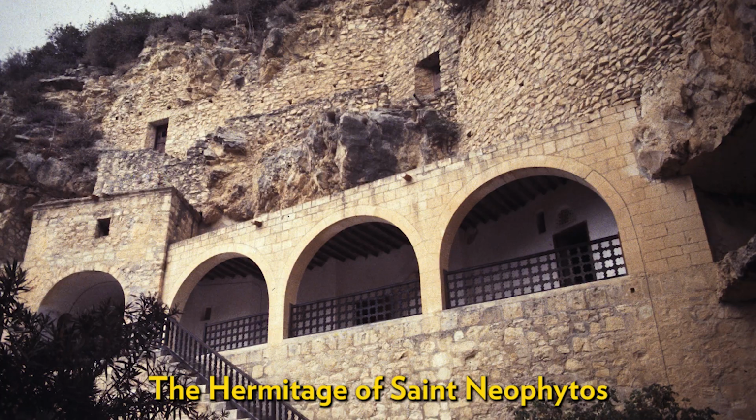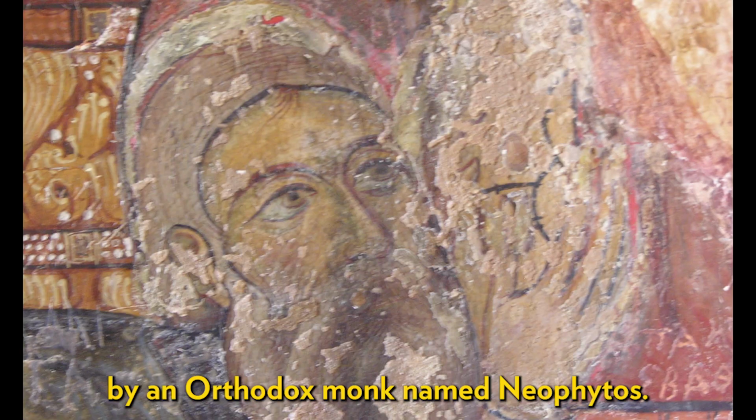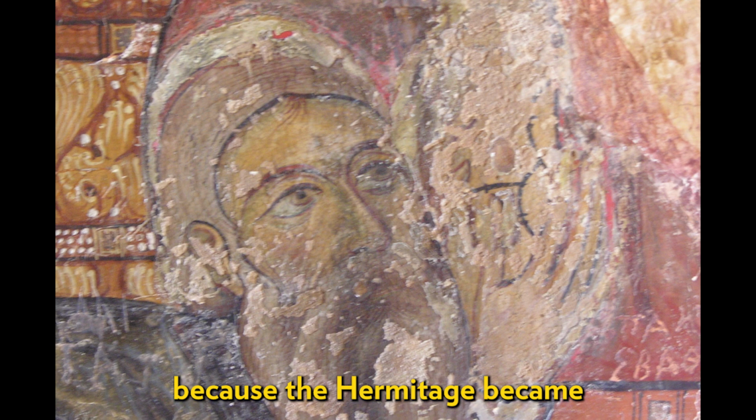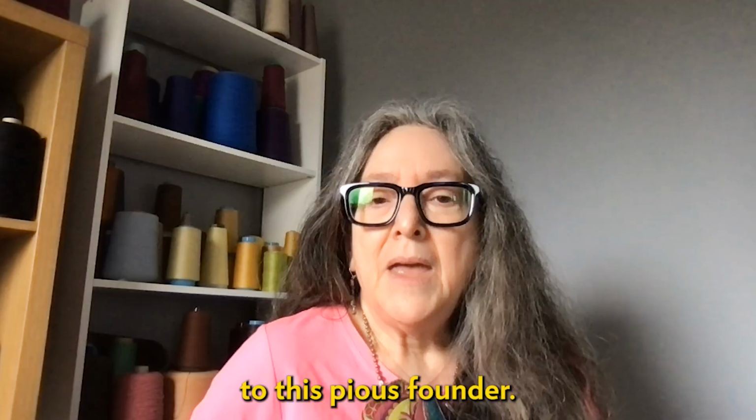The Hermitage of St. Neophytos is a complex of small rooms carved into a cliff in Cyprus in the 12th century by an Orthodox monk named Neophytos. We know about him from the foundation document that he wrote in Greek, because the Hermitage became a small monastery for men who wanted to live close to this pious founder. Neophytos began carving out the Hermitage in 1159.